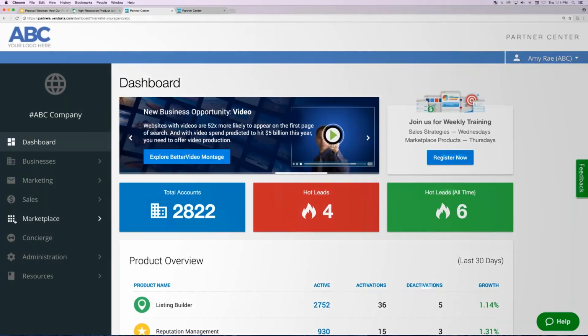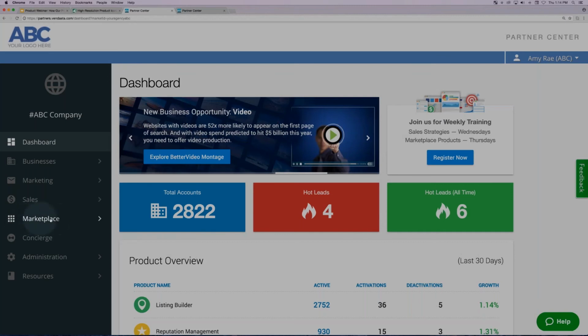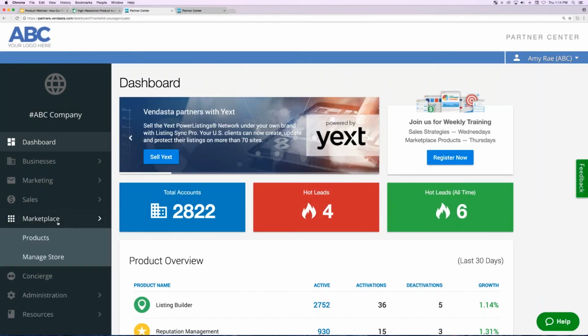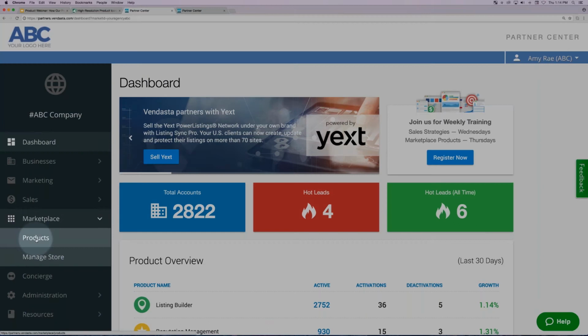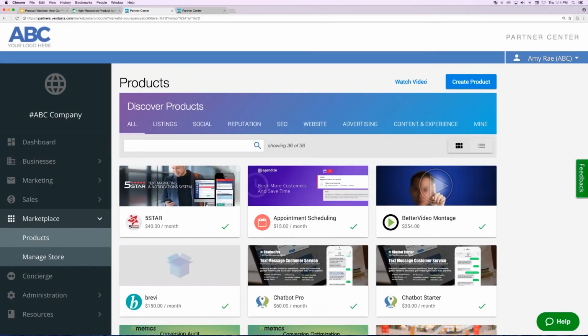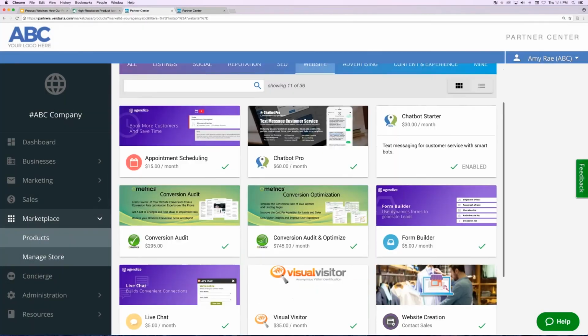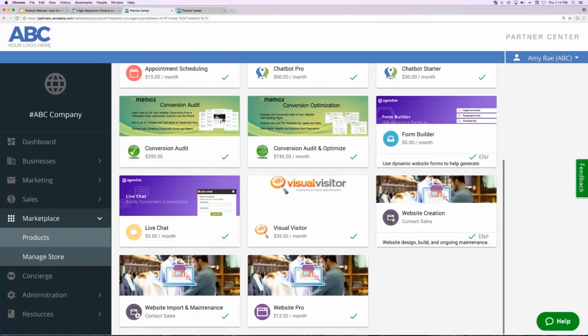So great. What I'm going to do next is head over to the marketplace to build a compelling website-focused package to sell to any one of the clients that I have, maybe that I've already run a snapshot for. So it really does start with you going into the Products tab and checking out all these different website solutions from the filter at the top. You'll see there's quite a few.